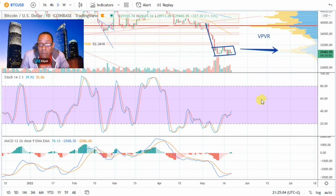Now, looking over here on the regular volume, when we look at, say, this red candle right here, that tells us that we had so much volume up to this point on a 1 day time period. So for this 1 day, this full day, that's how much volume of Bitcoin is traded. On the VPVR, we're looking at something completely different.